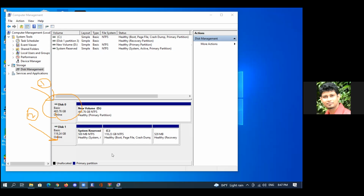How many houses? 2 houses. How many disks? 2 disks. How many partitions means how many rooms? 1, 2, 3, 4. How many rooms are visible? How many visible partitions? 2 partitions. Only 2. So what are the visible partitions?